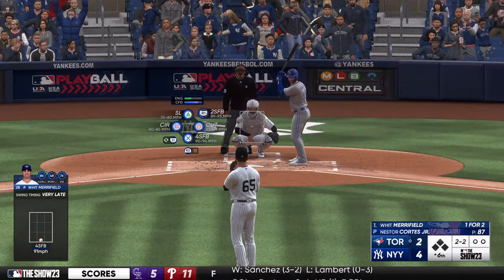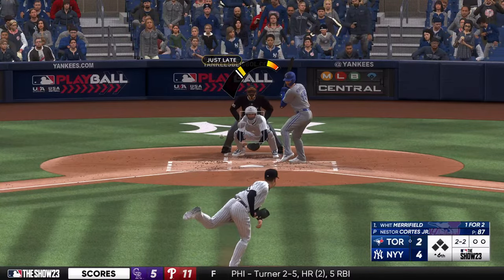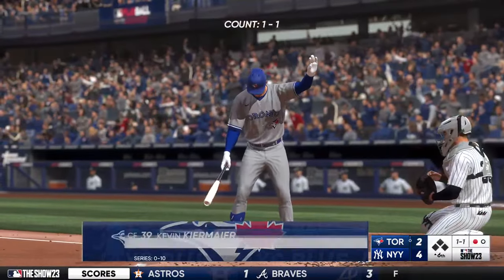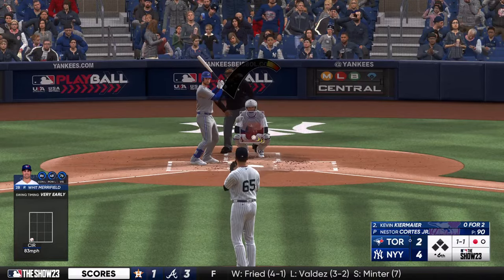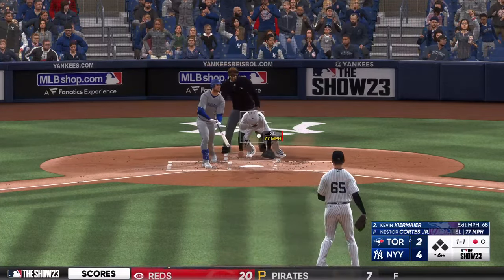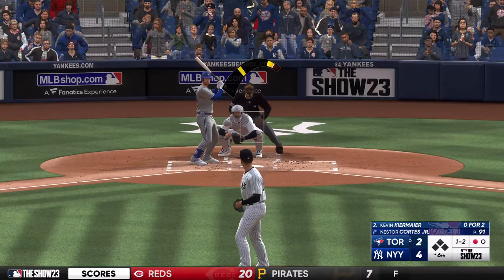Stays alive. Here's a 2-2. Swing and a miss. Had him out front for the strikeout. Here's Kiermaier down. Well, they've kept him pretty quiet in this series. Still doesn't have a knock. I know you want to get that first knock out of the way. Maybe more will come, but you got to give some credit to the pitching staff. They've had a great plan against him.